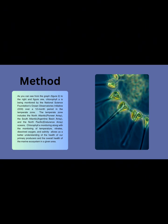Methods. As you can see from the graph to the right in Figure 1, chlorophyll A is being monitored by the National Science Foundation's Ocean Observatories Initiative, or OOI, over the last 12-month period in the temperate zone. The temperate zone includes the North Atlantic, the South Atlantic, and the North Pacific Oceans. Chlorophyll A monitoring, along with the monitoring of temperature, nitrate, dissolved oxygen, and salinity, allows us to better understand the health of our primary producers and the overall health of the marine ecosystem in a given area.